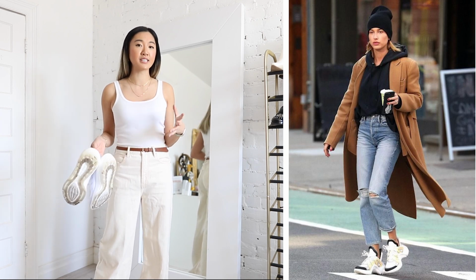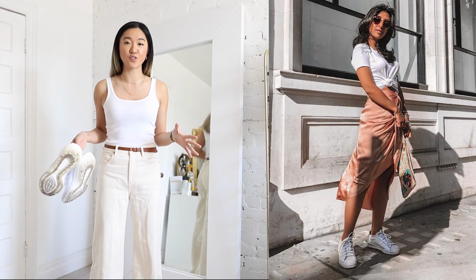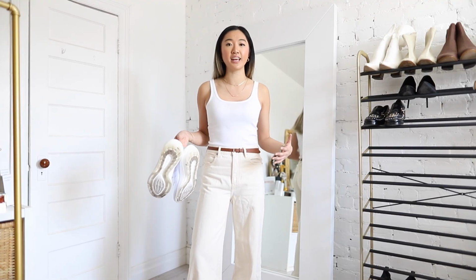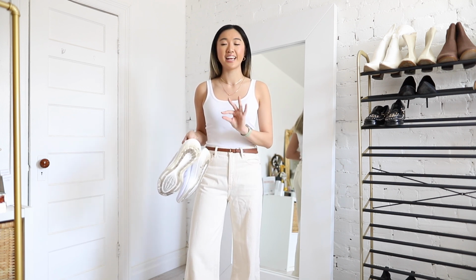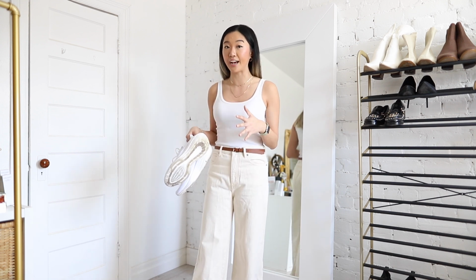Now for me, I personally found that white, very classic sneakers were the most versatile to rock this trend. Obviously you can go fun with it, but the chunky white sneaker, I feel like, is one of those easy staples that pairs together well with any outfit.